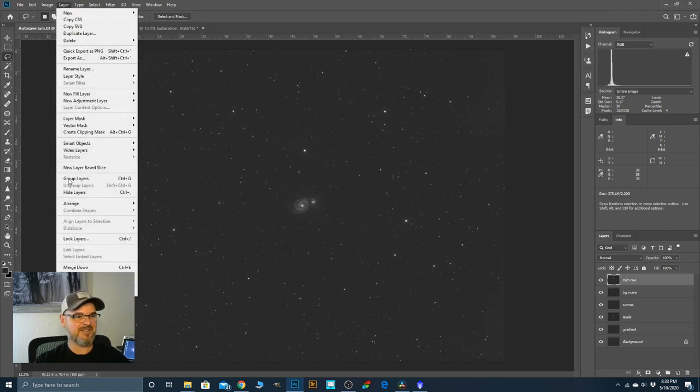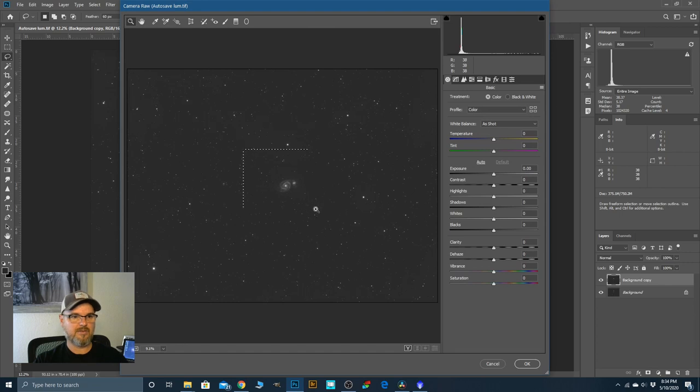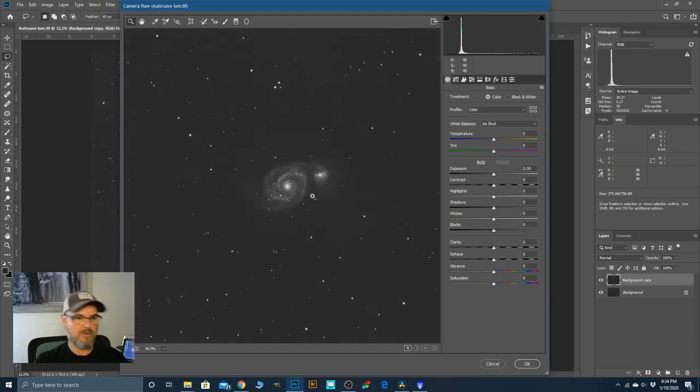So let's go here to layer, and we're going to flatten this image. And let's duplicate that. Let's go back in here to the camera raw filter again, and try to get a little more pop out of this one if I can. Let's draw a preview around here. Cool. And let's boost our clarity. See that? This clarity tab, man, it really makes an image look good as long as you don't overdo it.